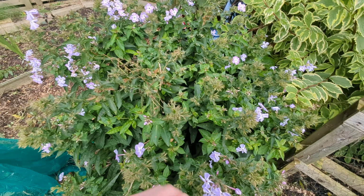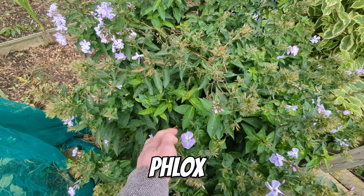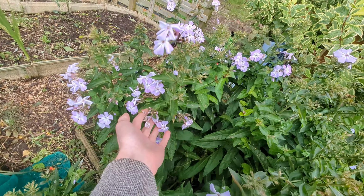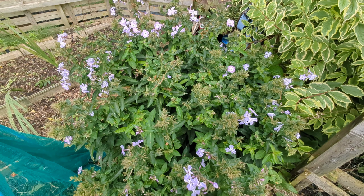These violet coloured phlox at the front of the plot are still in bloom, which is really surprising, but then again we have had a really warm September. But yeah, these are lovely. These have been really nice this year and still going strong even now.